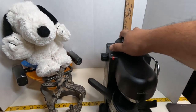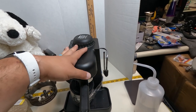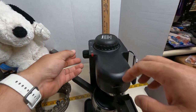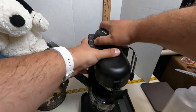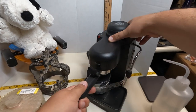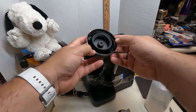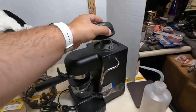But this one here, I'm actually not going to sell as a whole unit, just because I don't really feel like testing it. Although it looks like it's in good working shape and everything seems to work. It has all the pieces, but I'm going to part this out, make it a little bit easier for myself. A lot of these parts go for $10 to $20. I've even seen the sold comp for this lid right here.